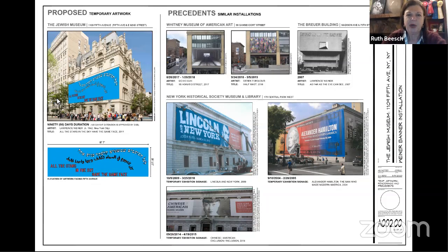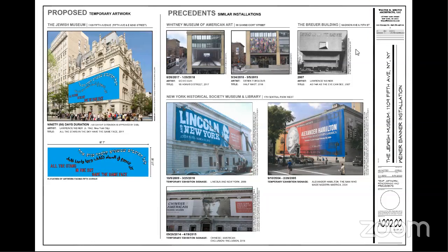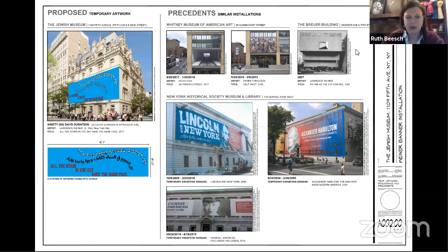I do want to remind everybody or show you a couple of precedents for installing this type of work. One in particular on the far right side, another project by Lawrence Wiener that was installed on the facade of the Whitney Museum, I believe in 2007. And also I want to show, this was at the recommendation actually of the Landmarks Preservation Commission, a couple of precedents for the type of banner that would be used for the artwork itself. It would be printed on the same type of banner as was installed here, as you can see at, I believe one is the New York Historical Society.